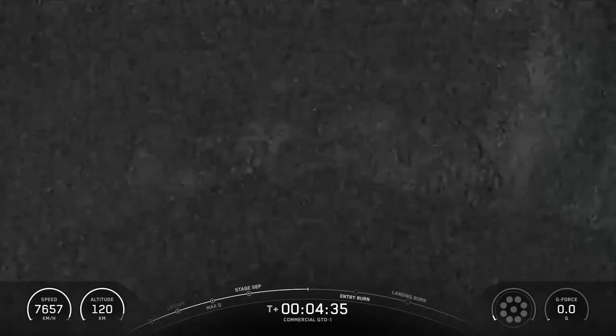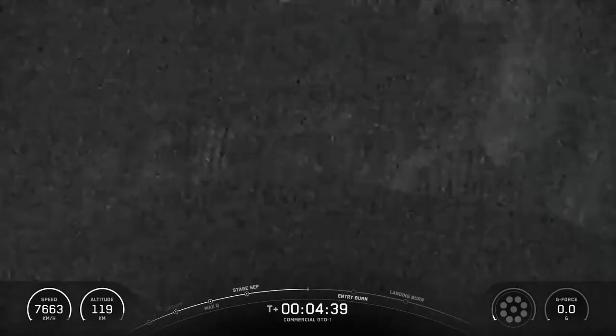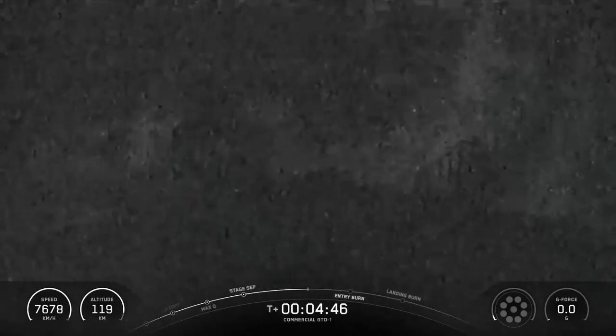Now, while we do have some pretty grainy views right now because it is so dark with the cameras from the booster, you can keep an eye on the speed and altitude of the booster at the bottom left-hand corner of your screen.